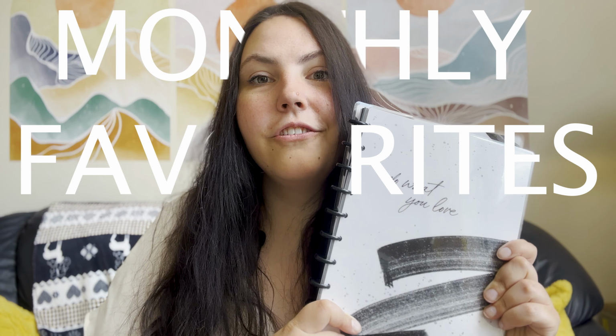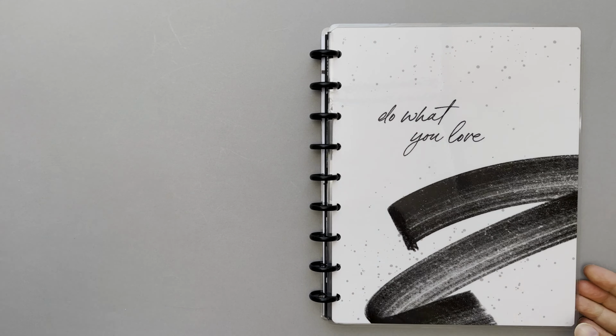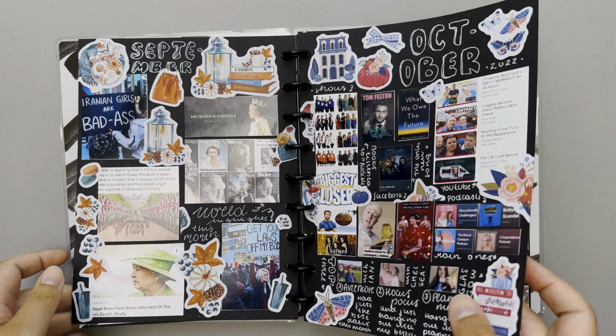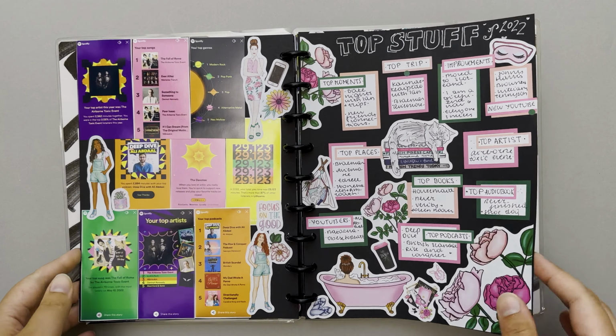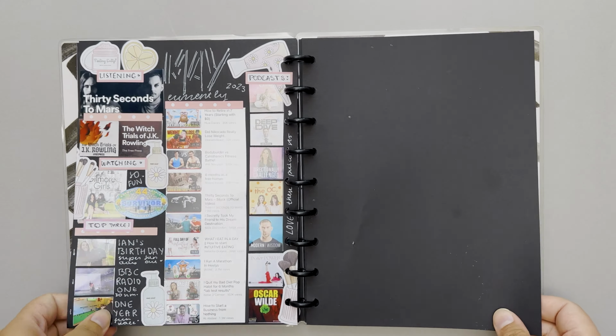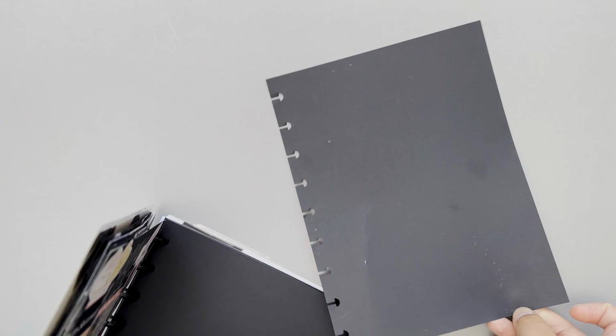Speaking of documenting, I also have this Happy Notes journal that I use to document my monthly favorites. I just print the photos and stick them in to remember the content I'm consuming during the month. I'm a serious TV series rewatcher, so sometimes I flip through to see which one I've not seen in a while and watch that one next. Or I always just watch Friends again.